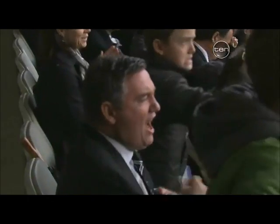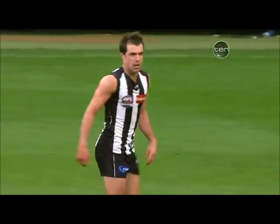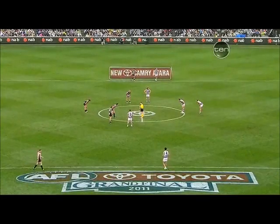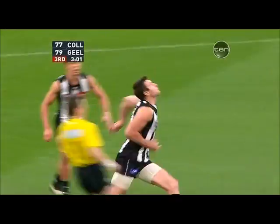Oh, this is one of the greatest games we've ever seen. Forget about the fact that it's a grand final. The fact that Steve Sidebottom could finish like that in the heaviest shower that we've had today. This is cold, wet rain. The lights have been on for the whole match. The standard of footy that these blokes are playing in these conditions is unbelievable.